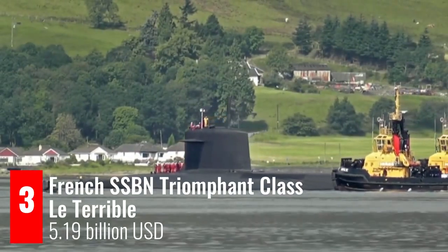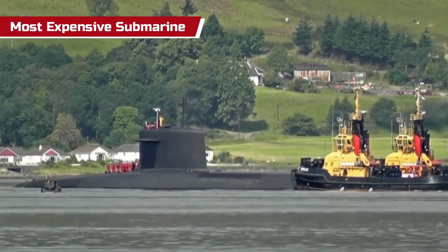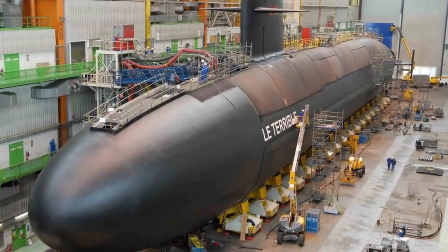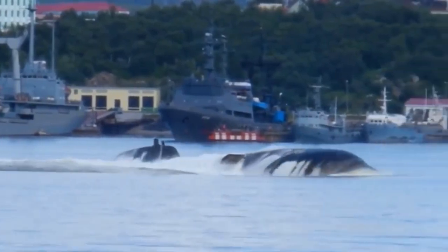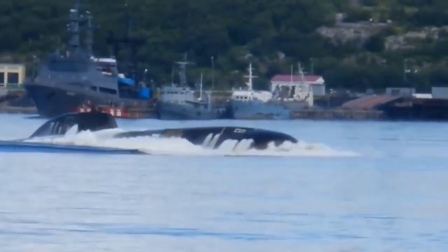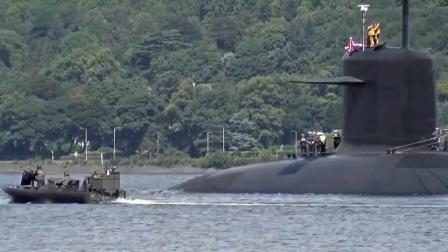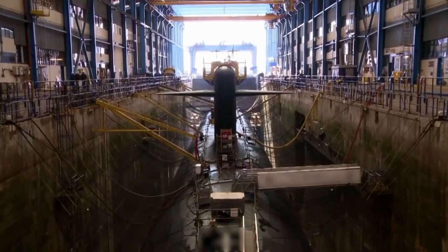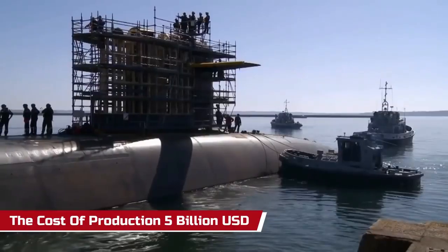So, this is the number one biggest and baddest, most expensive submarine that is used by the Navy today. The Terrible is a French mega submarine that cost 3.1 billion euros to build. Yeah, that's right, billion with a B. In other words, convert that to American dollars and it's more like $4 billion. Not to mention, that was around 15 years ago, when it was built in 2000. So add on inflation and it's even more like $5 billion.